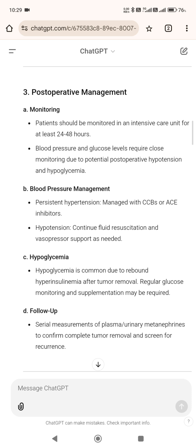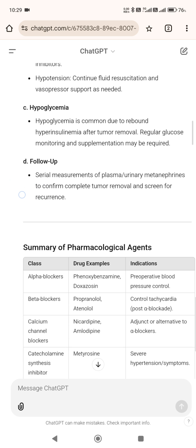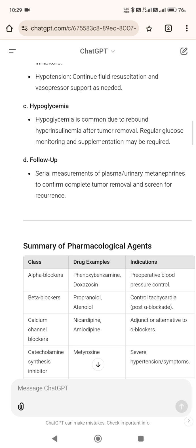C. Hypoglycemia. Hypoglycemia is common due to rebound hyperinsulinemia after tumor removal. Regular glucose monitoring and supplementation may be required. D. Follow-up. Serial measurements of plasma and urinary metanephrines to confirm complete tumor removal and screen for recurrence.